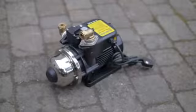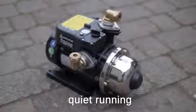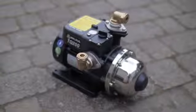At the heart of the system is the electronic control pump. This will pump the harvested rainwater from the tank into the non-potable systems it has been plumbed into.